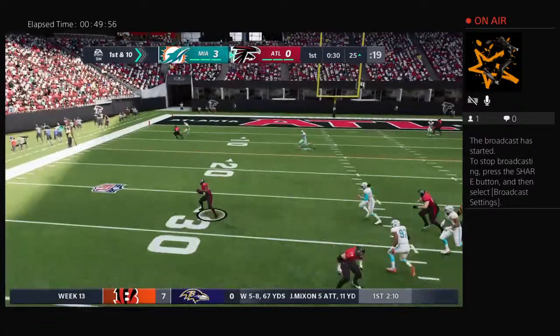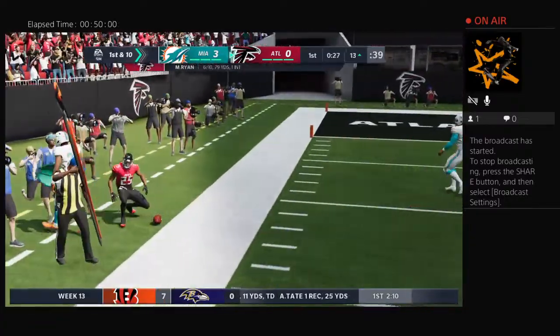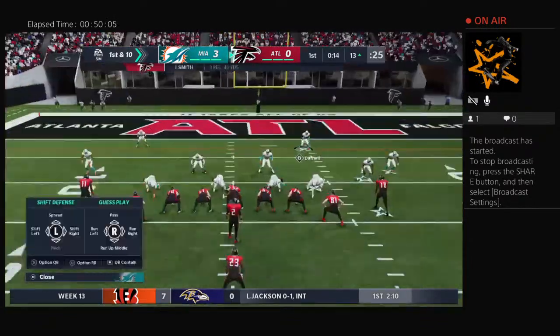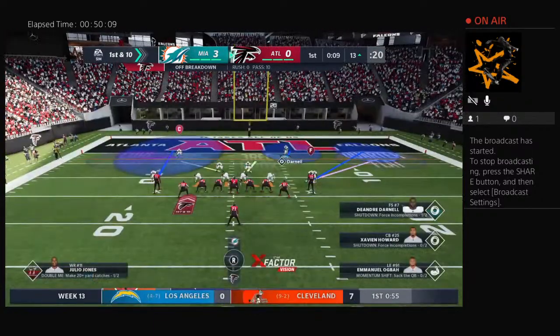Ryan will throw again. Smith catches left side. And he'll go out of bounds inside the 15-yard line. Another connection between the two. This one good for 12 and a first down. That's another Falcons first down.